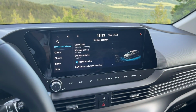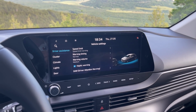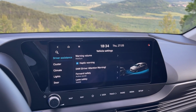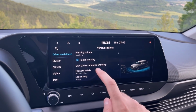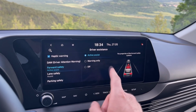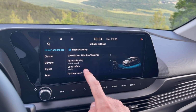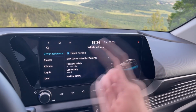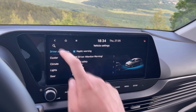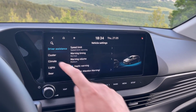So driver assistance, this car is, let's say, class leading, or if not the class leading, among the top of the class, that's for sure. When we talk about the safety, we have a lot of systems that help the driver. Forward safety, and then you activate it here. So now we have it activated, you can have only the warning or turn it off, but of course I would not suggest that. Driver attention warning, lane safety, and parking safety. So a bunch of information. You can also pay extra to get the blind spot monitor and the warning, so that could also be very useful. Let's go back to vehicle settings.